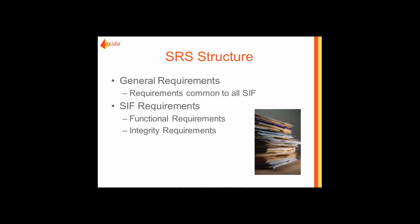In terms of structure, the best way to structure the SRS is with a general requirements section, so you have requirements common to all SIFs, so you don't need to repeat them. And along with that, you'll have the SIF requirements, which are the individual SIFs, and have their functional requirements and integrity requirements.